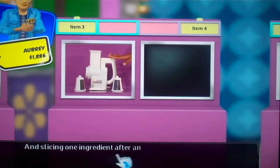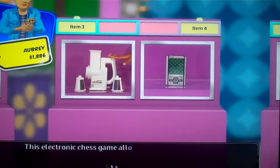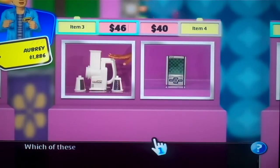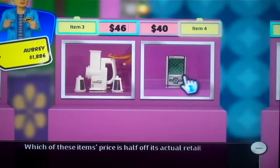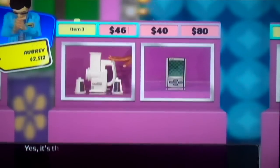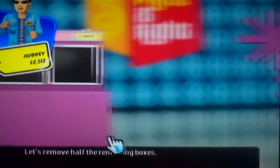Slicing one ingredient after another is easy with this salad slicer. This electronic chess game allows you to make moves with the stylus or your finger. Which of these items' price is half off its actual retail price? I'll go with the chess game. Let's see if it's the one. Yep. Yes. Half the boxes go away again. And one more. Here we go.